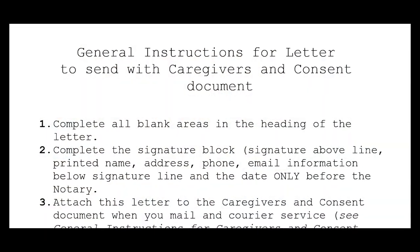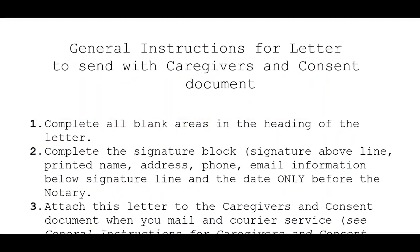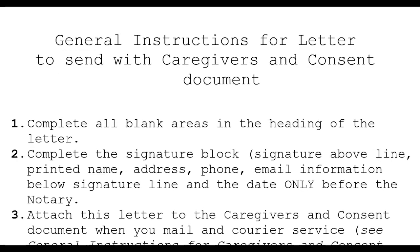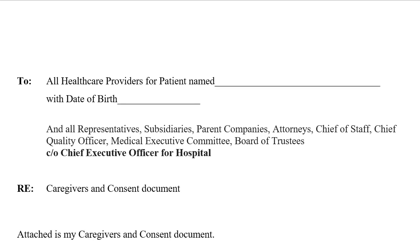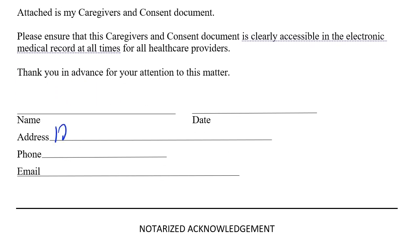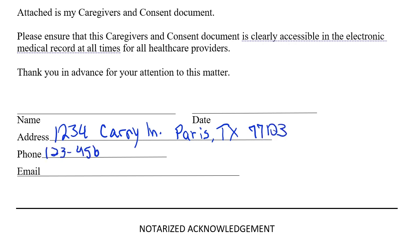Along with the caregivers and consent document, there is a letter which will also need to be delivered. It comes with instructions and will need to be notarized as well. On this letter, you'll fill out your name, date of birth, and address at the bottom. This letter will go to the CEO of that specific hospital the patient is in to inform him or her that the attached current care consent form needs to be added to the medical records of this patient immediately. Once you have filled out the letter portion, don't sign it until you are in front of a notary.